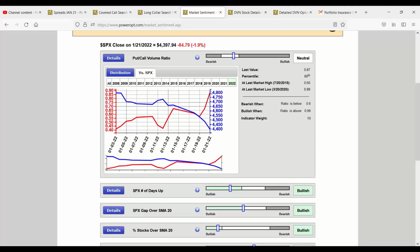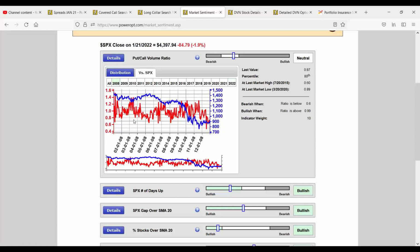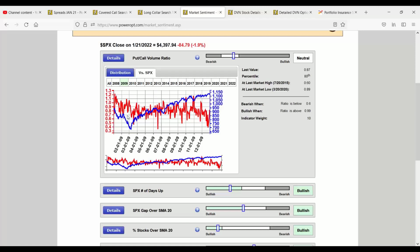And you see it starting to move up very quickly. The put-call volume ratio is moving up as SPX is dropping. And of course, then we can look at what happened in 2008. What happened in 2009 when the market started to move back up? Put-call volume ratio was fluctuating, but there were ups and downs.